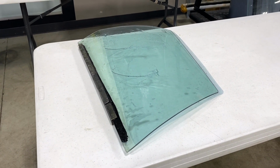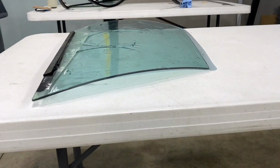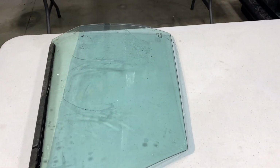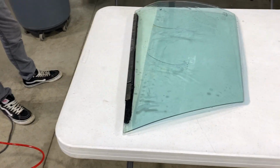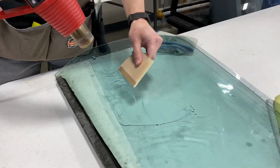Even though this looks like a pretty flat pane of glass in the car, you can see that it is not flat. We're gonna have him tint the windshield too, and I always thought the windshield was flat, but I'm guessing it also probably is not flat.